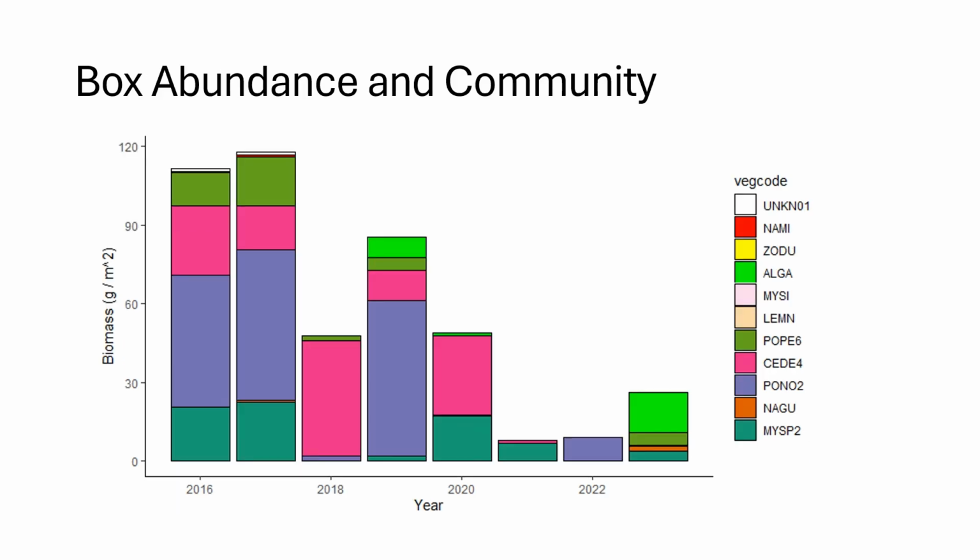Looking at the box data, again, I don't have data for 2024 yet on box vegetation abundance, but we do see, starting back at that same color scheme here, the basic presence of Eurasian milfoil and coontail and sago, and we see that somewhat diminishing over time. We see a lot more representation of longleaf pondweed, but that also dropped out over time.